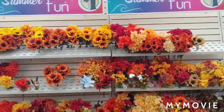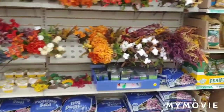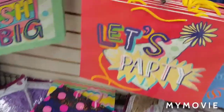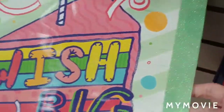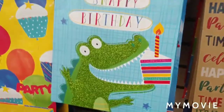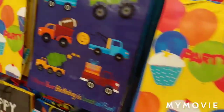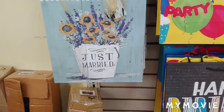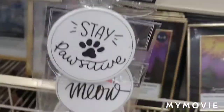Lots of fall flowers. I think these gift bags are really pretty. It's hard to see, but it's sparkly. And then this one is all sparkly on the edge. And I like these for like wedding. Cute magnets.